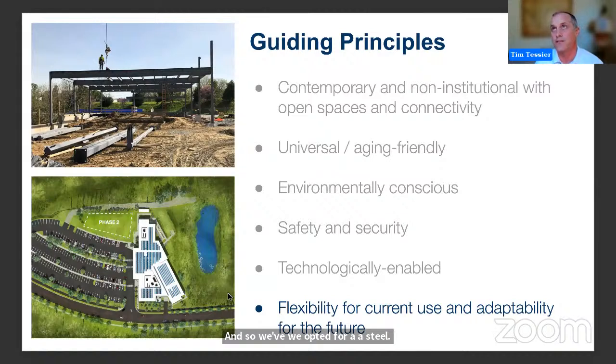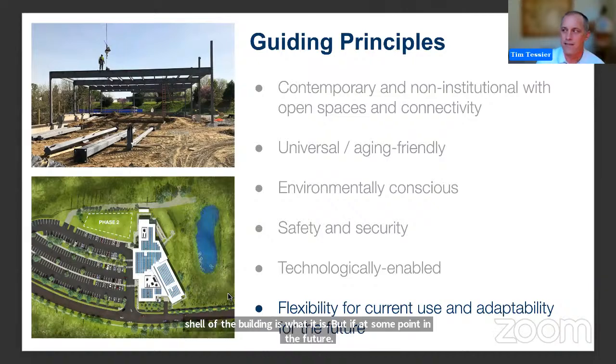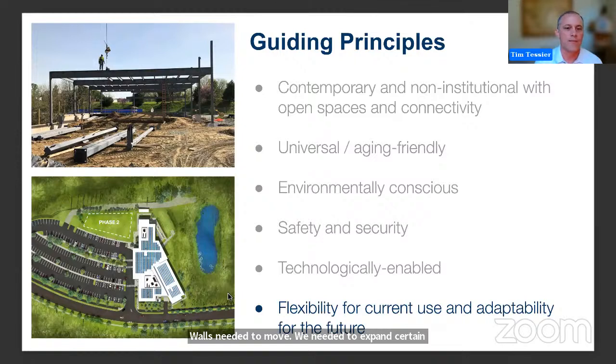The idea was the shell of the building is what it is, but if at some point in the future walls needed to move, or we needed to expand certain rooms because programming of those spaces required it, we just wanted to have the ability to modify what we built and not get locked into one way of using the center.